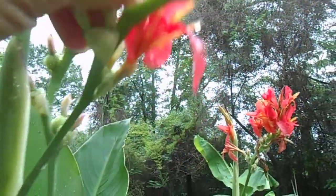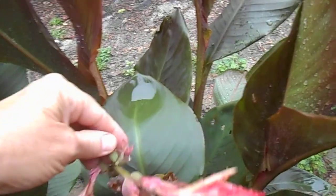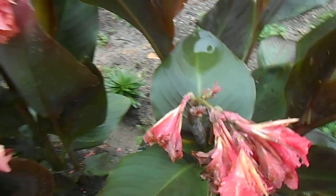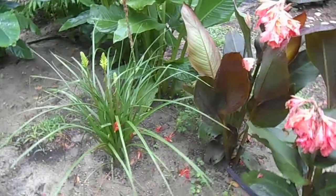Let's see if I can get one off. Oh, maybe not that one. No, they're not ready yet. Oh, these ones came off this particular plant. Here's one. Now, if I plant that, will that grow another canna lily? I don't know. But the Nephafia is doing good, sending up the flowers. That one got kind of battered. I'm looking forward to real tall flowers there, so I've been fertilizing.